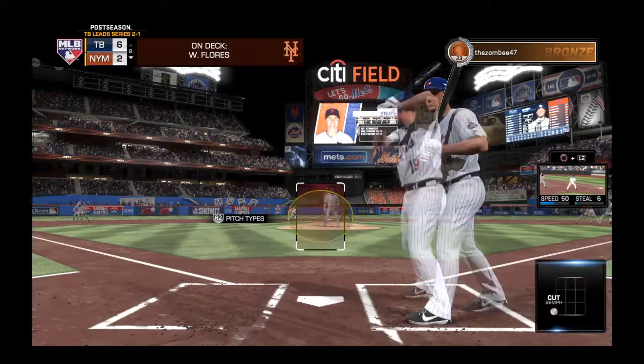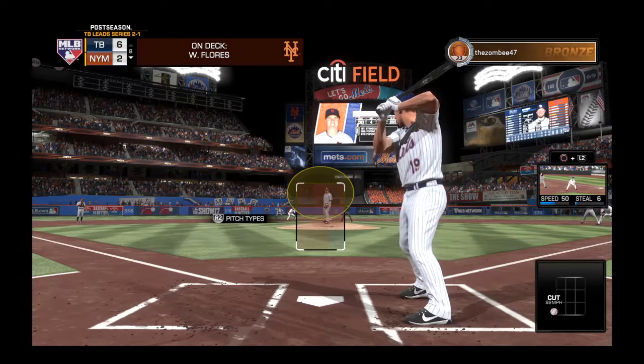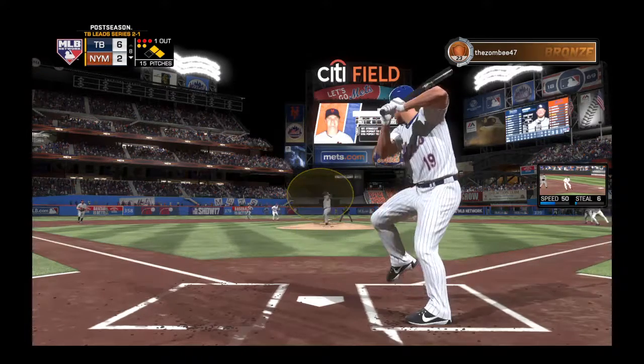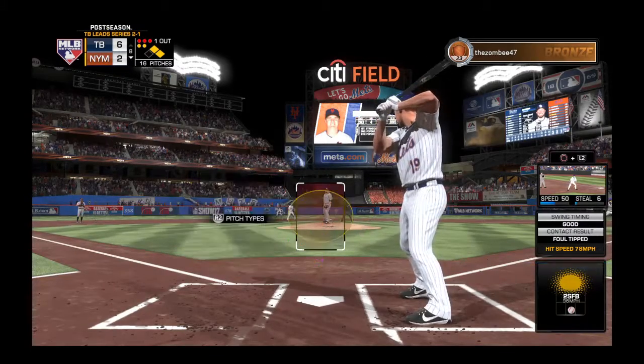Tried to get him with the cutter, but it's a full count, 3-2. Wilmer Flores, who represents the potential tying run here, waits on deck. He's set. Here's the 3-2. Neither guy willing to give in, and the at-bat will continue.